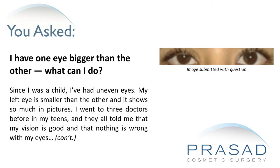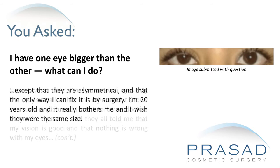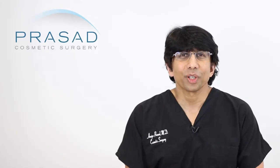I went to 3 doctors before in my teens, and they all told me that my vision is good and that nothing is wrong with my eyes, except that they are asymmetrical, and that the only way I can fix it is by surgery. I'm 20 years old, and it really bothers me, and I wish they were the same size. Thank you for your question.